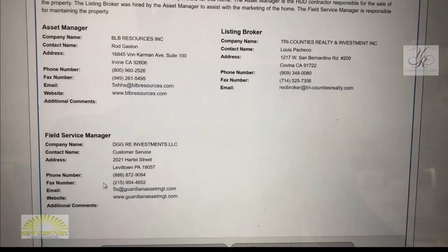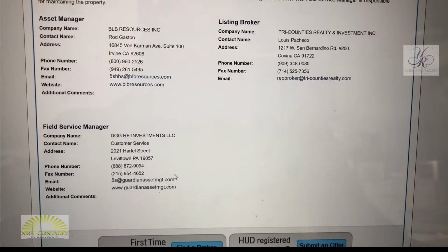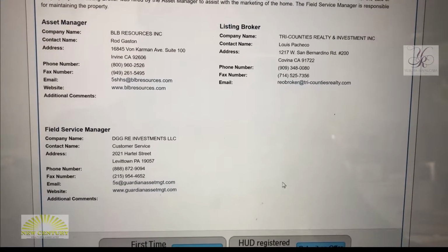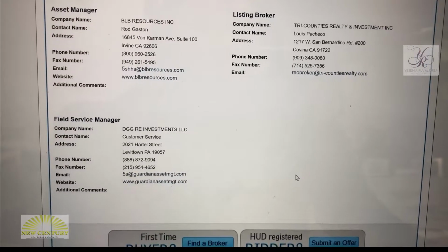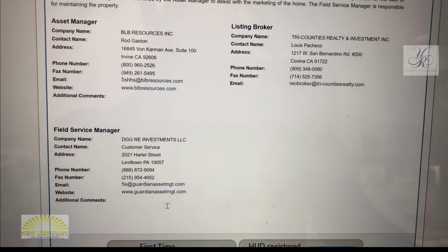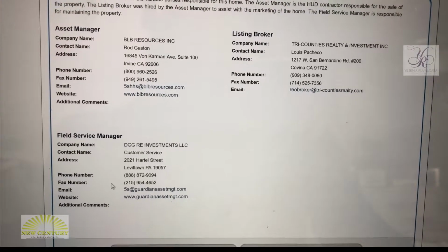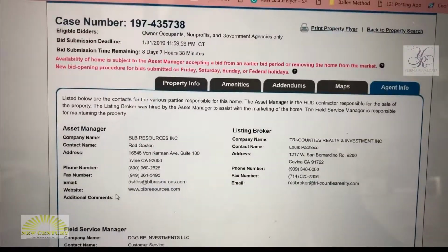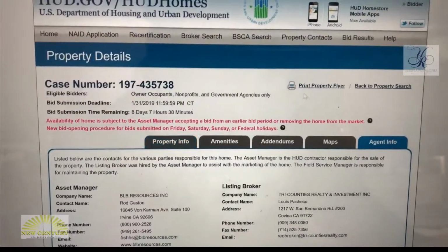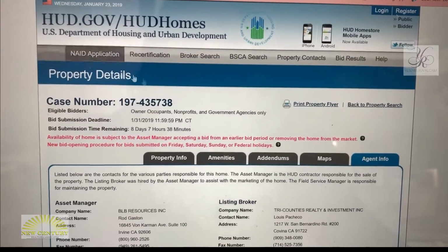If you are showing the home and come across some preservation issues, say somebody's broken in, there are broken windows, or maybe there is a water leak, please let the agent know, but also give the field service manager a phone call. Okay, and that's it for now. This is how to look for properties on HUDhomestore.com.